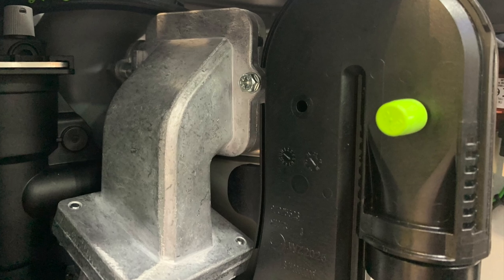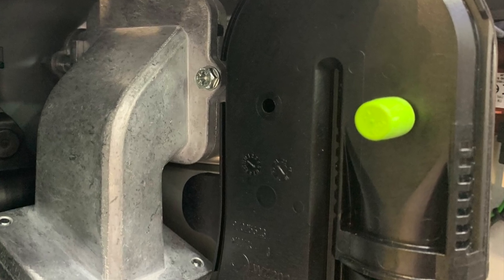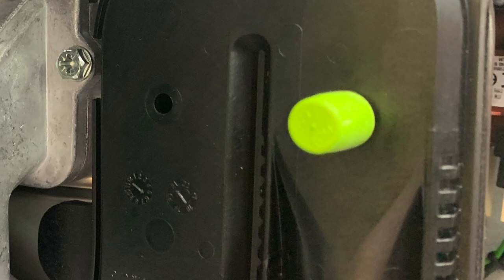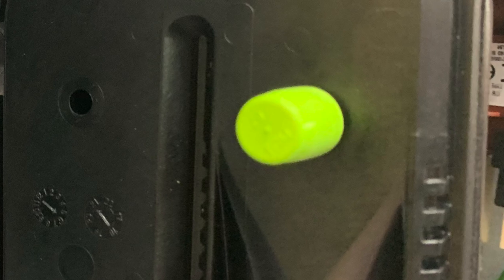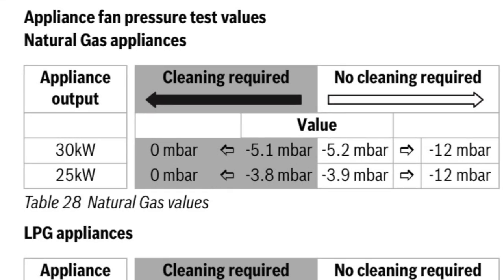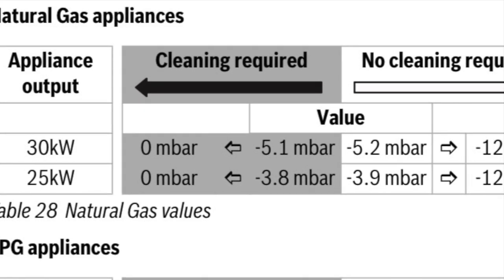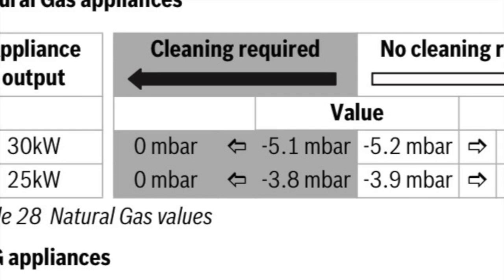As you can see here, we've still got the fan pressure test point. So Worcester say we remove this cap, put our digital manometer onto here, run our fan on maximum, and depending on the reading will tell us whether we need to strip and clean the main heat exchanger. As you can see from the chart, if we get a reading of 0 millibars to minus 5.1 millibars, then we will need to strip and clean the main heat exchanger. But a reading of above minus 5.2 means we don't need to strip and clean it.